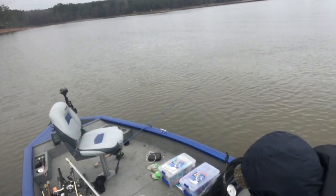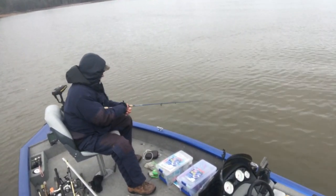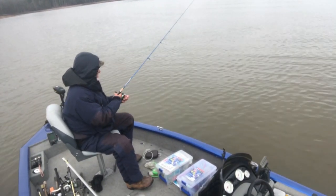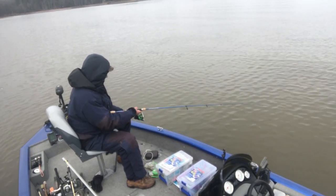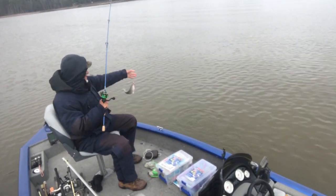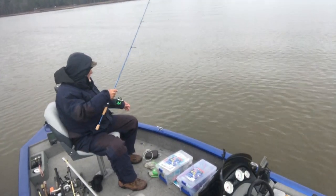Hey, folks, move a little bit. See if we catch a couple more here before we go home. Oh, Lake Murray. Drop it to the bottom with a big boy. We're in 17 foot of water and there's a few fish down there. See if we can catch them. There he is. Jumbo Magnum. Nice one. Throw it back out and see if we can get them done.